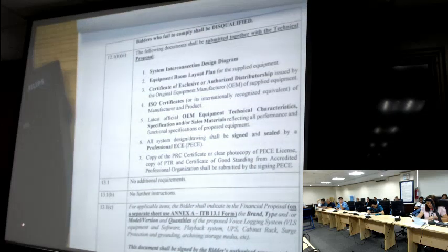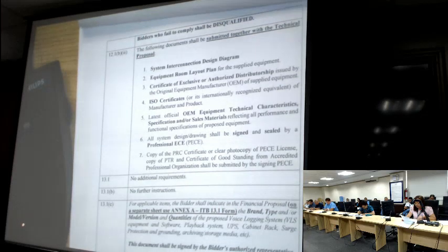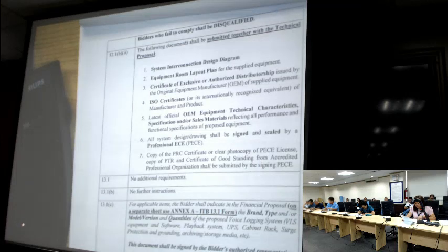For the ITB clause 12.1b, double I. The following documents shall be submitted together with the technical proposal: the system interconnection design diagram, equipment room layout plan for the supplied equipment, certificate of exclusive or authorized distributorship issued by the OEM of supplied equipment, ISO certificates, or its internationally recognized equivalent of manufacturer and product, latest official OEM.